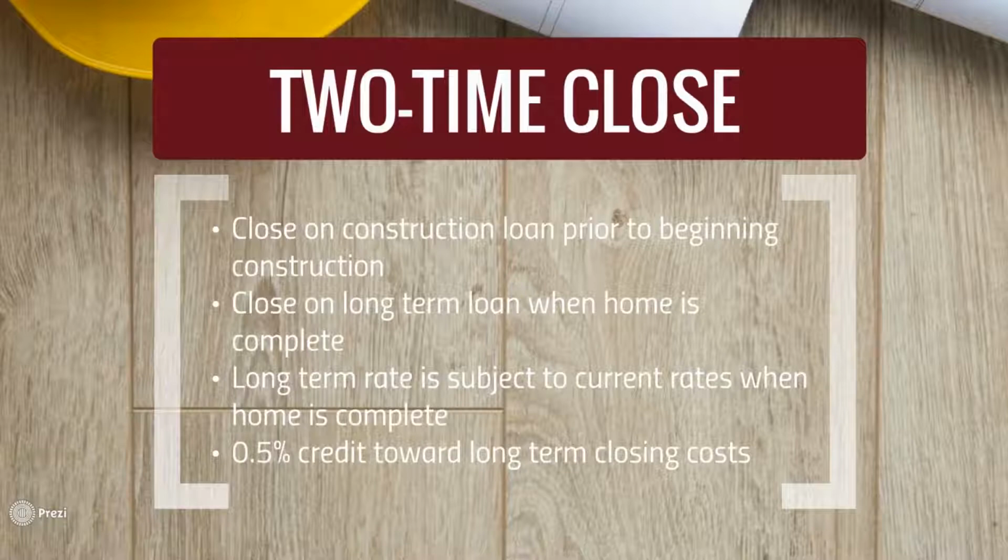So the construction loan, we close on that. We go through the process, you build the home, and then when the home is 100% complete and we have a certificate of occupancy, that's when you would need to get your long-term financing in place. And we would start that about 30 days before the home is complete. We would start a secondary application. We would go through the process of requalifying, pull updated credit, make sure everything is still the same as when we started, and qualify you on the long-term loan. And it is at whatever current market conditions are.